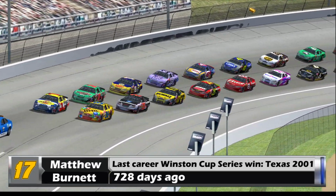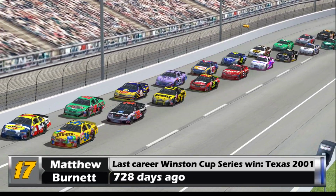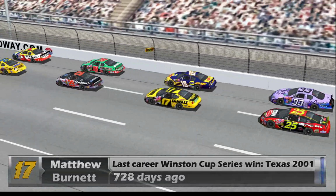Definitely seems like he's slowly warming up into getting that car into first place at the end of one of these things, so you never know. He's starting up front. He might be out of the way of the mayhem. It could be the day.